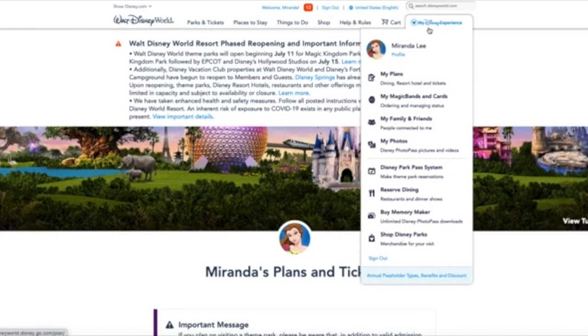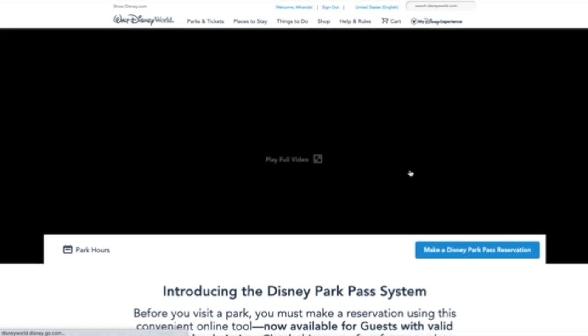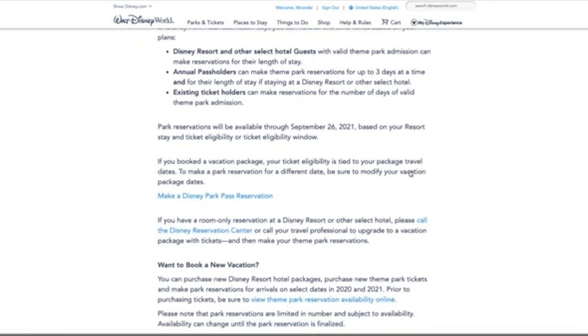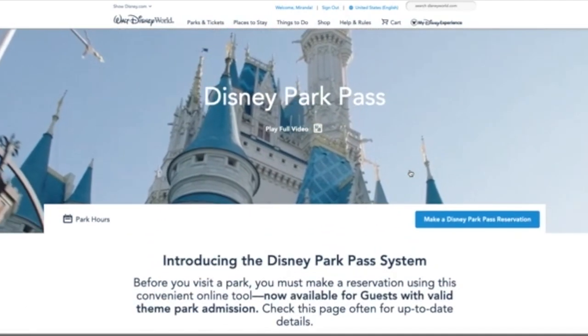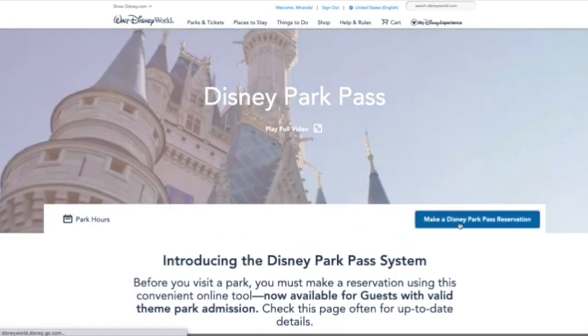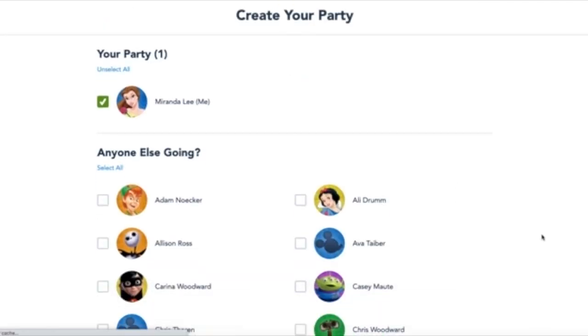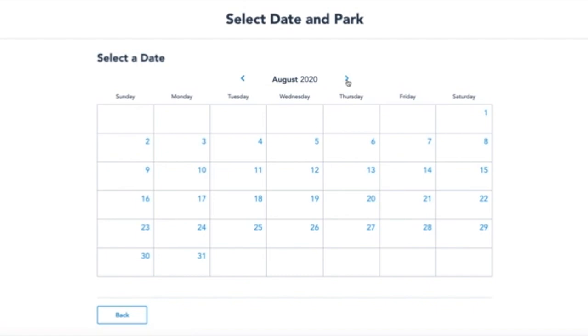Okay, so let's actually go into the real system and make it. So you click on Disney Park Pass System, and that will bring you up basically this page with a little information, all these fun things that I just told you in this video, and basically like a step-by-step guide. But it's so easy. I'll just show you. You click Make a Disney Park Pass Reservation. Clickety-click. And then you will create your party. Everybody in your party has to have valid admission. I know I do, so I'm just going to say me. And then let me pick a random date. I don't remember the availability calendar.